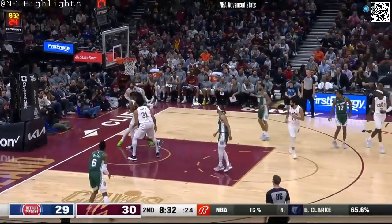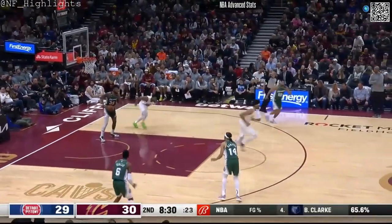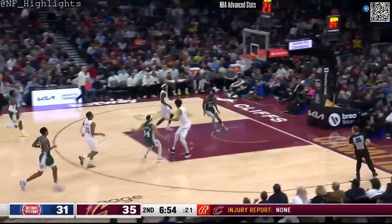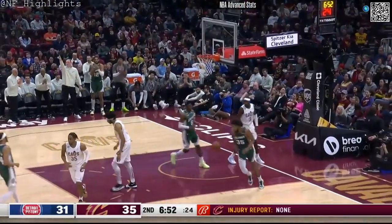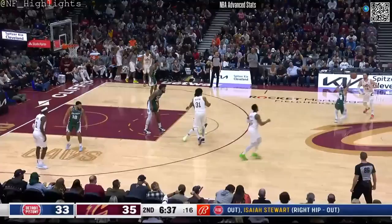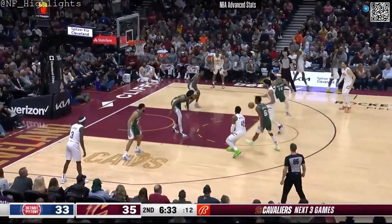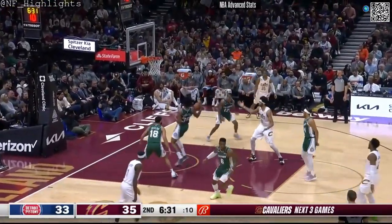Couldn't finish, however. A great move. Got a good look as Mitchell down the lane, goes to the left hand, had it knocked away. Magruder up ahead to Hampton. He's on the run. This is a Piston pace. Dwayne Casey said it before the game. We're going to have a chance to beat these guys. And look, sometimes you have to pull that ball back out. Donovan got himself caught in the air and couldn't do anything with it.